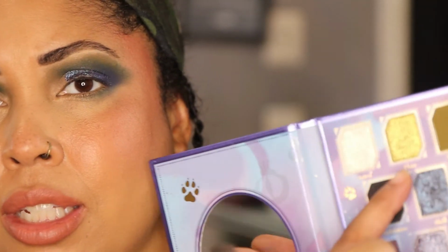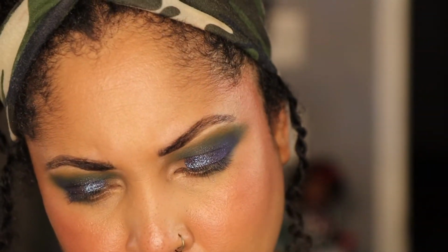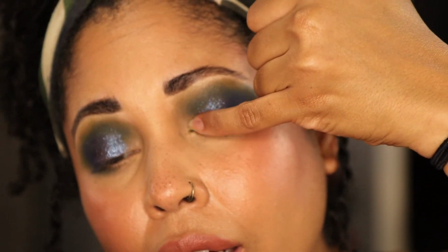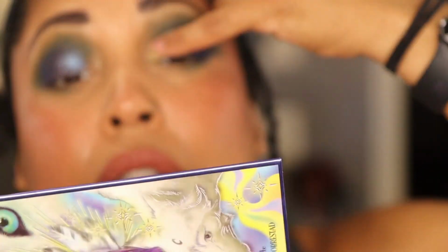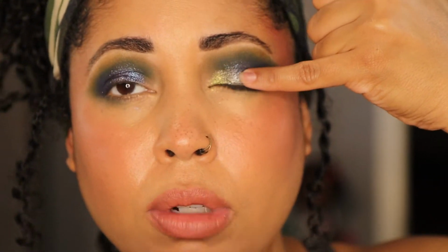Let's go into Flare, which is this little gold situation. Do this right here, merge it and blend it. I can't. This is my favorite palette. I'm sorry. Already. Look at. No, please. Don't talk to me. Do not talk to me.